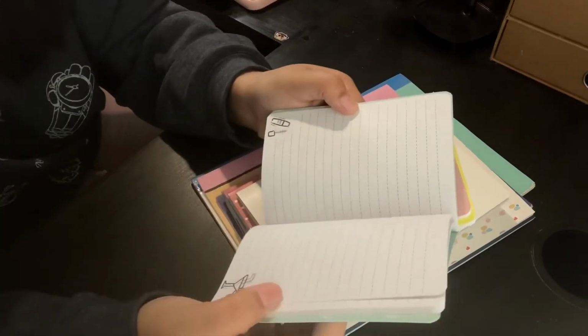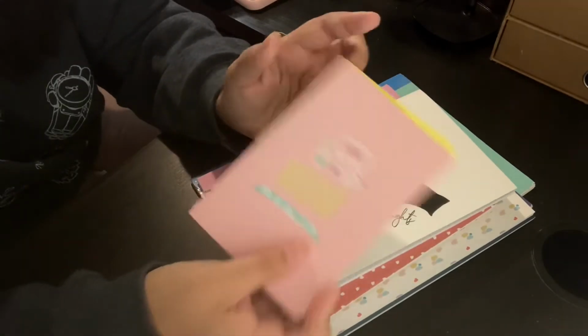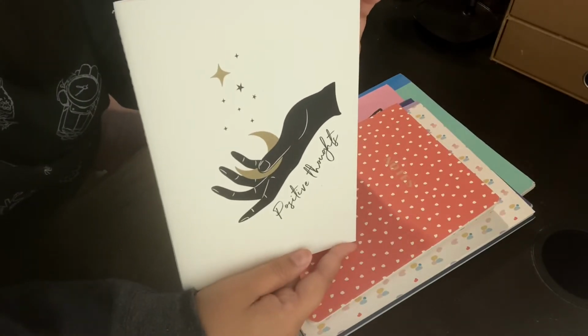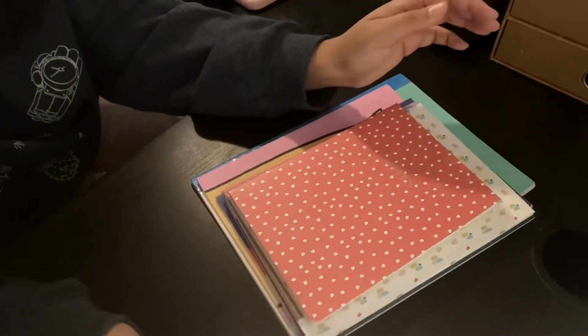Again, they haven't been used. We've got lined paper. Are they all lined paper? Lined paper. They're all lined paper. This matches the wire bound notebook that I got from Wilco. It's the same sort of, you know, Project Mystic vibes to it with the positive thoughts.